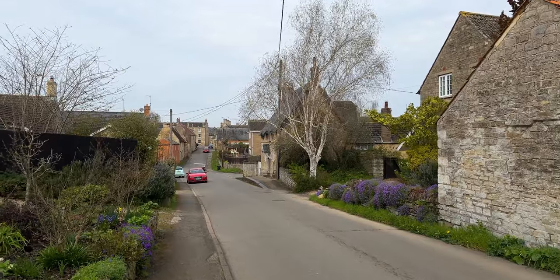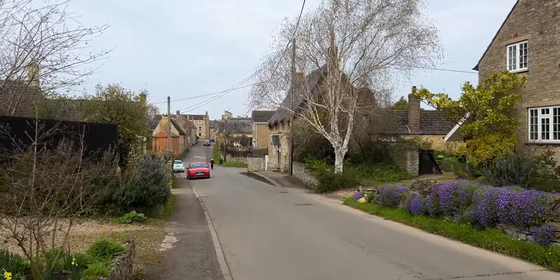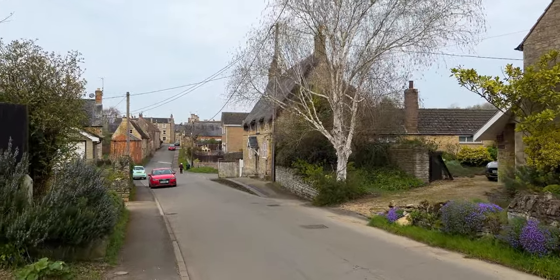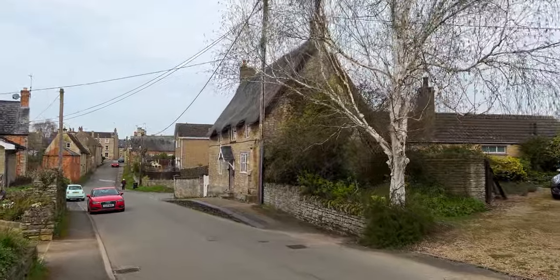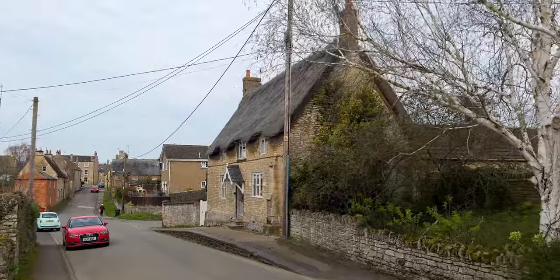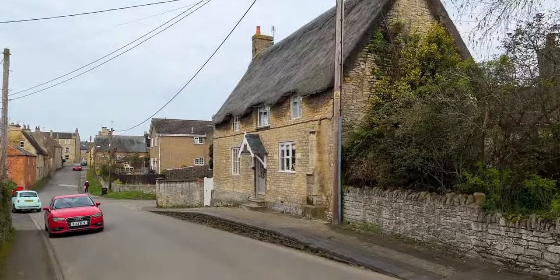The thatched roof on this house coming up, that's Roke House. And that dates back to the 1500s. Over 500 years old, well, circa 500 years old.